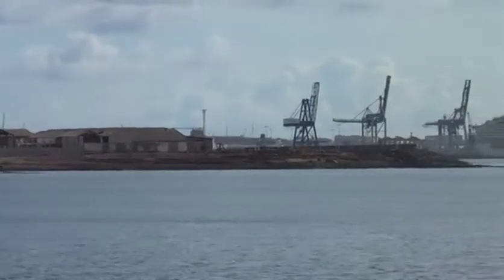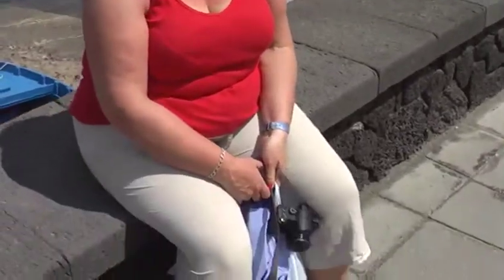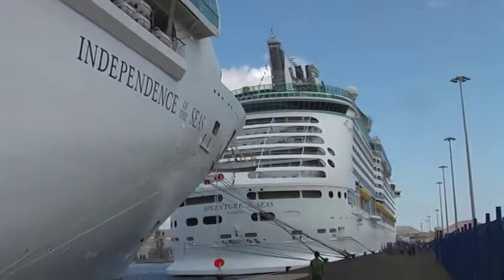Arucas. There's the docks. We've got, what they call, I am doing in a minute, with her bargain perfumes and presents for her little girlies and some leather belts for her little girlie's boyfriend. So we're back at the boat with the Independence of the Seas and the Adventure of the Seas.